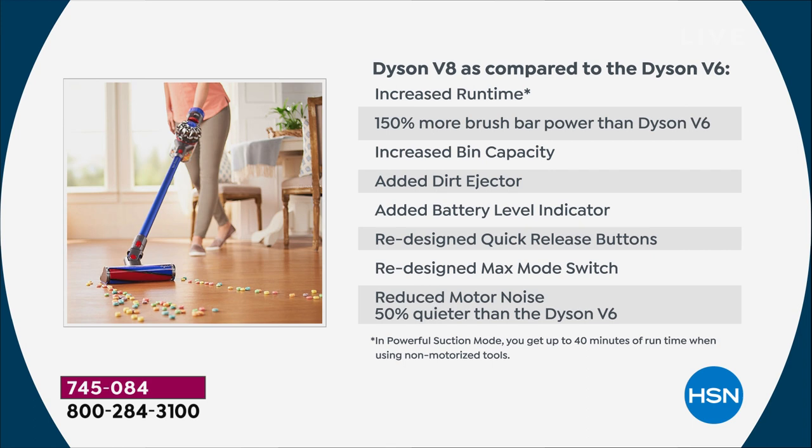So with the V8, you're looking at 150% more brush bar power than the V6, increased runtime, increased bin capacity, added dirt ejector, added battery level indicator, redesigned quick release buttons, redesigned max mode switch, and reduced motor noise, 50% quieter. So this one is a whole different ball game.